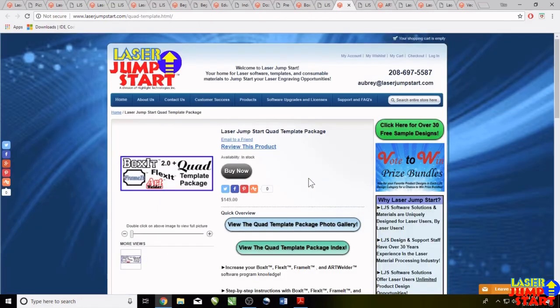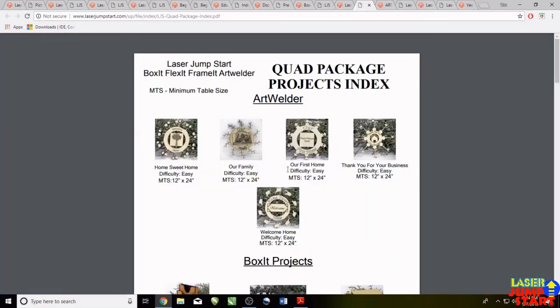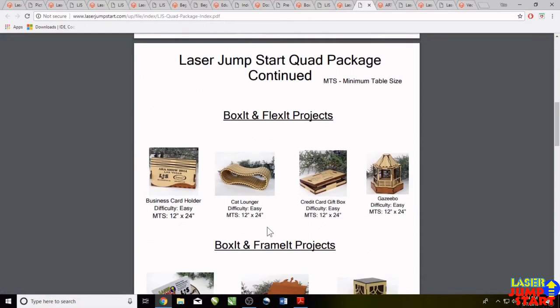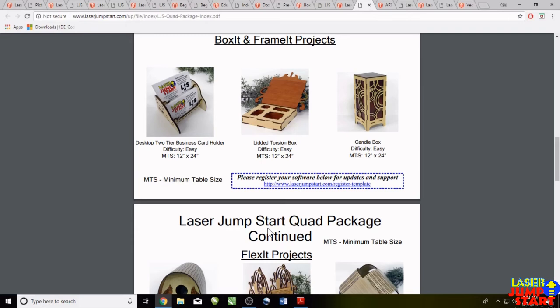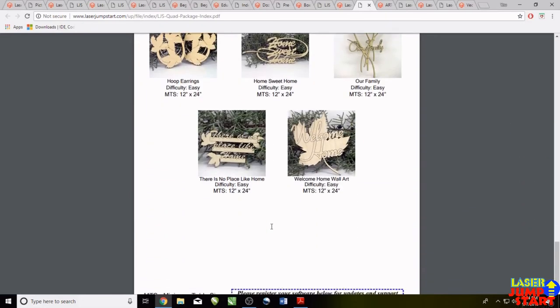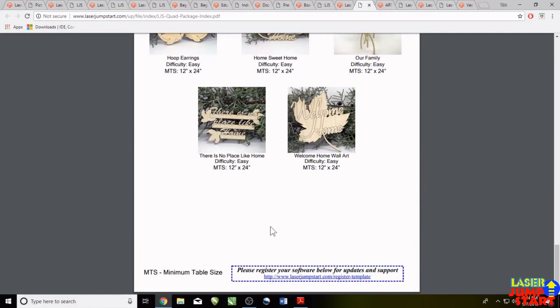The quad template package was built with the same idea in mind, just featuring Box It, Flex It, Frame It, as well as the Art Welder. And all of these projects were created with that idea in mind of expanding and combining all of those different programs together into one package.